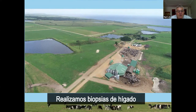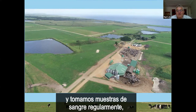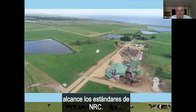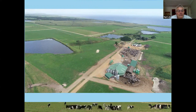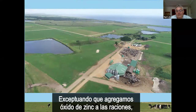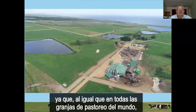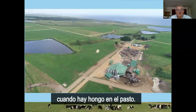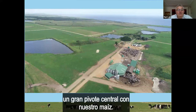We do liver biopsies and blood samples on a regular basis to make sure that the mineral status of the cows is up at NRC standards. And we use all organic minerals, except that we add zinc oxide into the ration, because as on all pasture farms in the world, we are challenged by facial eczema at certain times of the year with funguses in the grass. So in the background there, you can see there's a big center pivot there with our maize on there.